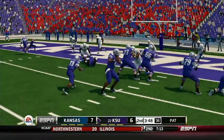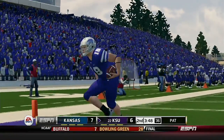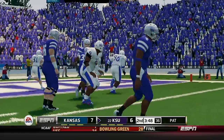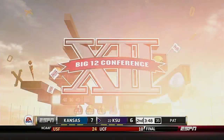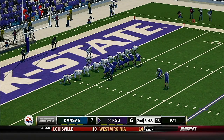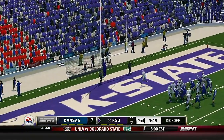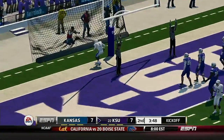Quarterback went to one of his favorite targets that time. You bet, Brad. It's the big tight end who has nice hands. They rolled the dice and went for it on fourth, and I'm sure they're happy with the result. The extra point to tie this game up. And he adds the extra point.